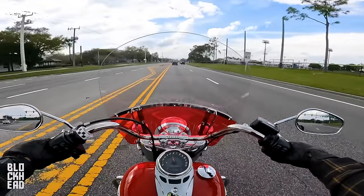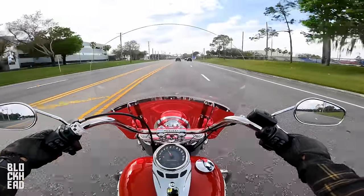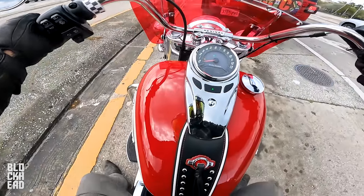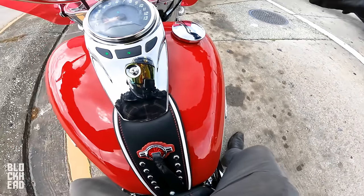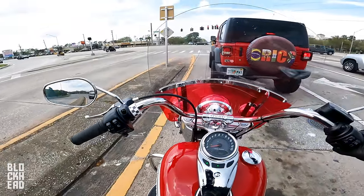I think it's awesome that they're bringing back these vintage, classic styles and throwing them onto the modern platforms. This thing feels so lightweight. It's low to the ground, the seat height. Coming to a stop, my knees are pretty bent. I'm flat footing the hell out of this thing. For the vertically challenged, this might be a good option because the seat height is pretty low.